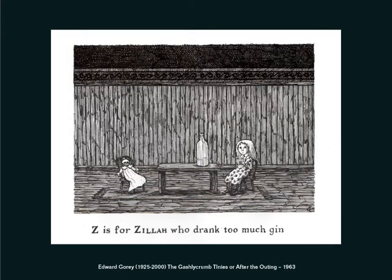On the darker side, there's Edward Gorey, and this is one of the pages from The Gashlycrumb Tinies. Let me get that out again. The Gashlycrumb Tinies, and or The Object-Lesson. And this was done in 1963, and it's a real dark little story. It's an ABC book, but this is the Z, which is Z is for Zillah, who drank too much gin. And it's basically a story about little children and how they died. It's kind of sick. But you'll recognize his work on the beginning of PBS Mystery. His characters are there in the Gothic opening, playing croquet and being struck by lightning and so on.